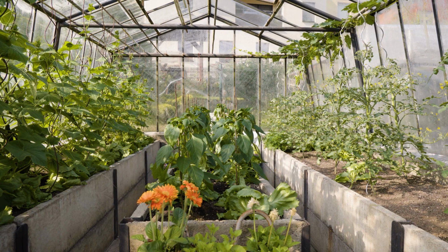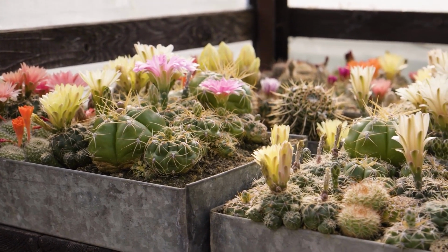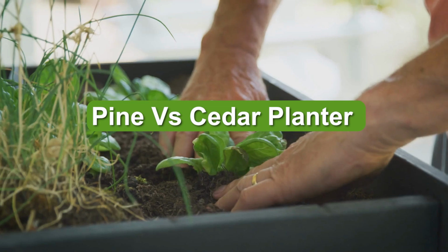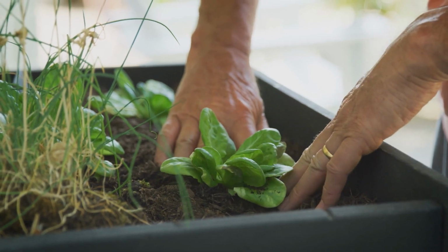When researching which wood makes the best raised bed, I found that many factors need to be considered. To simplify the answer, I decided to create a video comparing cedar vs. pine to determine which wood makes the best raised bed. Using wood to make a raised bed is a cost-effective solution. Cedar and pine are two popular kinds of wood used for garden construction.